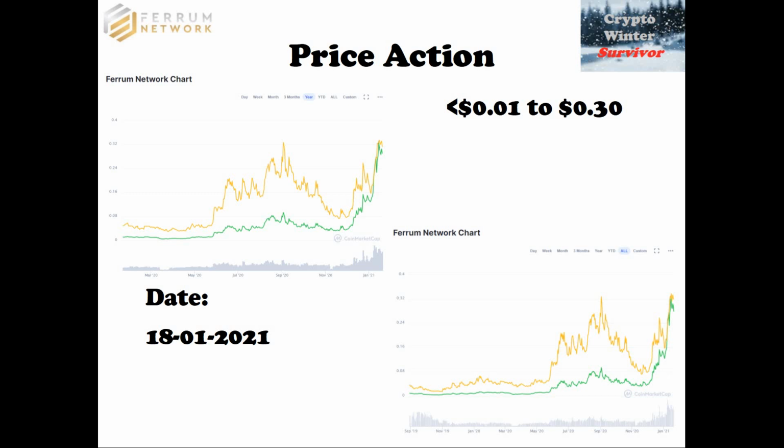It might be the smartest thing to just wait for a pullback before you buy, but I'm not gonna give any advice on that. I'm not a trader myself. I just invest in projects I really like, and I think if you do like Ferrum for the long run, it shouldn't matter too much if you buy it at 20 cents or 30 cents. But yeah, then you will have to buy it for the long run. If you just buy it for a year time max, then you might want to wait for a pullback. But it's not really my subject of expertise.